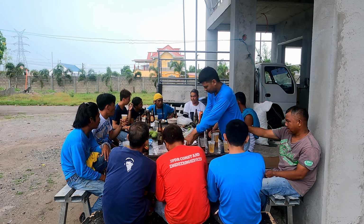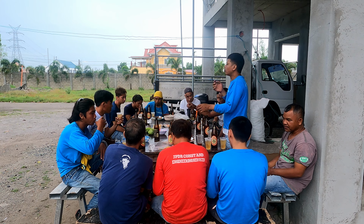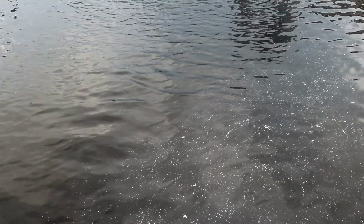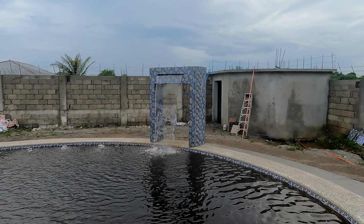I'm not sure whether these guys are going to swim. I think if they stay long enough, they will. We'll try and catch it if they do. The water is officially black, but who cares? We've got our water pool running. We're in. I'm not sure if anybody else is coming. It looks like Papa Jess is going to join me. Right now, there's no one else in here.